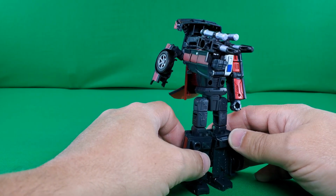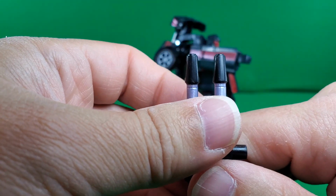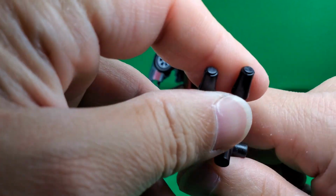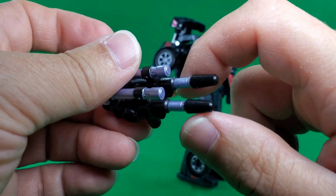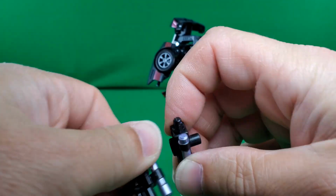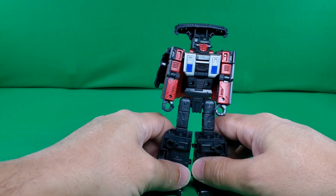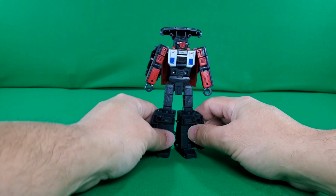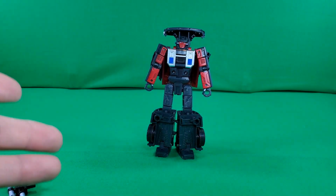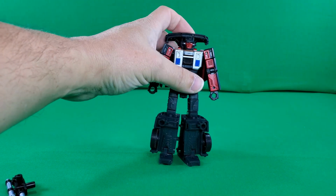use both blasters. Now, one thing I didn't note earlier on the blasters, because of the way the barrels are shaped, they are not blast effect compatible. So, there is that. So there we go, my friends. Wildrider, properly transformed now. And a look at his robot mode and accessories and all that good stuff.